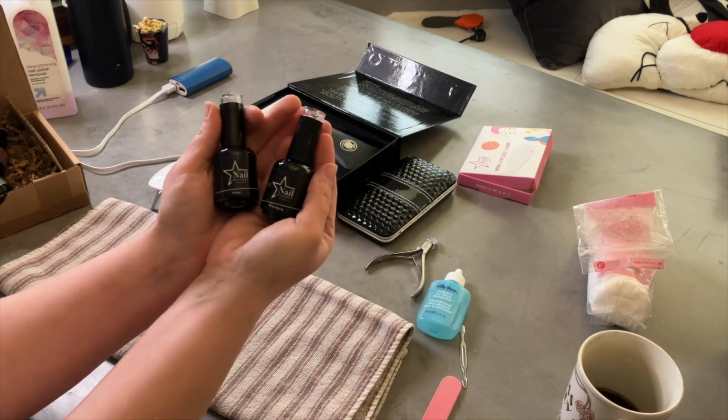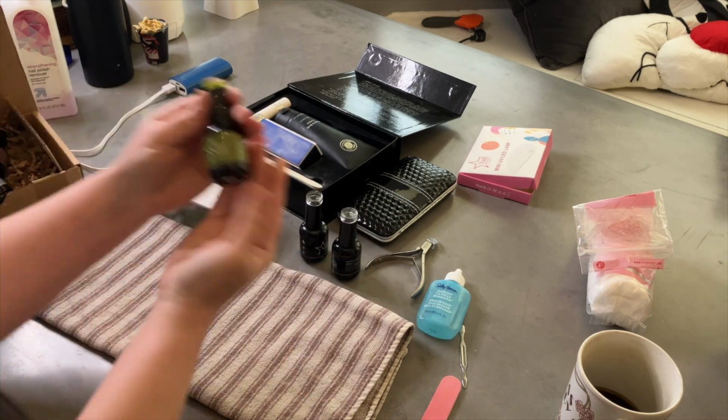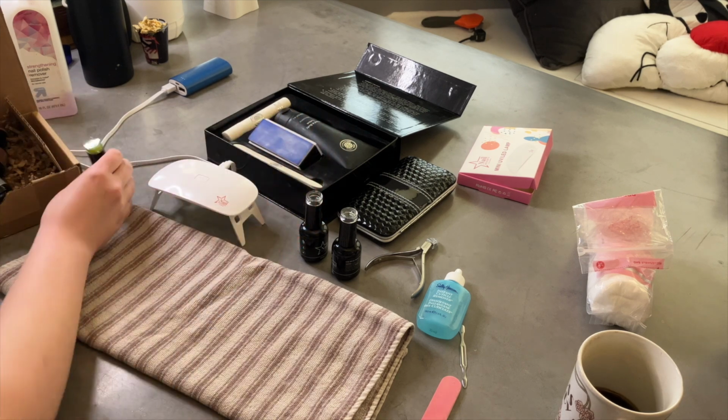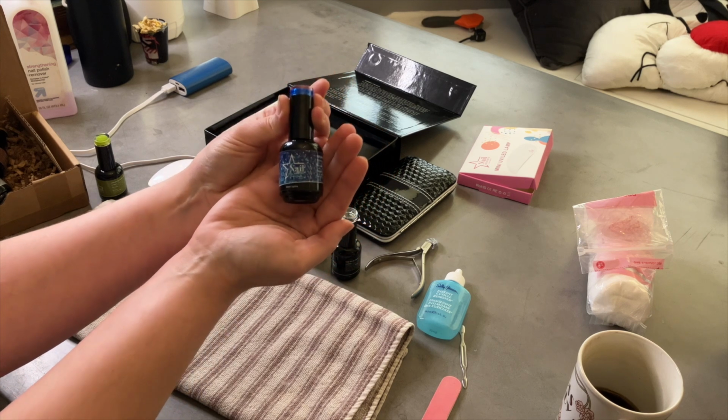These are the two, this is the base coat and the top coat. And then for my nails today, I think I'm gonna be using the yellow green color because I just really love this green color. And then later on, when I have more time, I'm gonna put this on my toes. I need to give myself a nice pedicure first though.